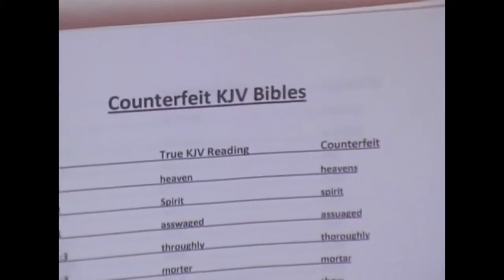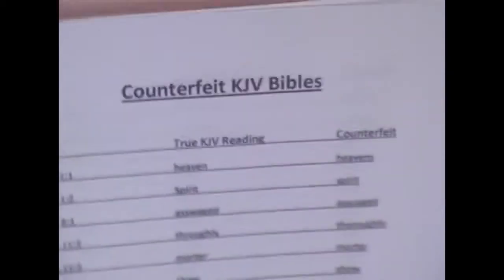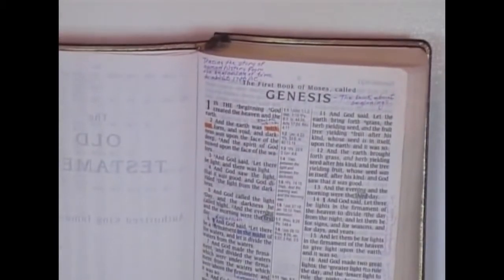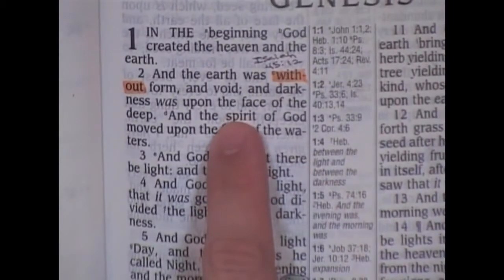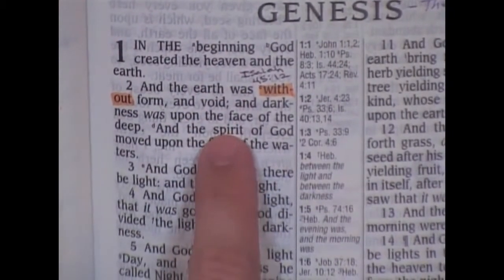But you see here, Genesis 1:1, heaven is a true King James Version reading. Counterfeit says heavens. They add an S to it. Genesis 1:2, the true King James Bible says Spirit, capital S. The counterfeit says lowercase s. And let me just show you in this Zondervan that this is a corrupted edition. You can see there it says the lowercase s, Spirit of God. Now they have it right up here. It says heaven and not heavens, but down here it says lowercase s.